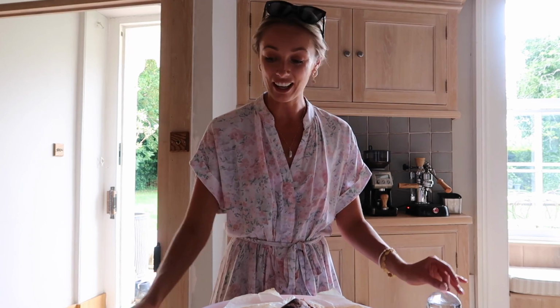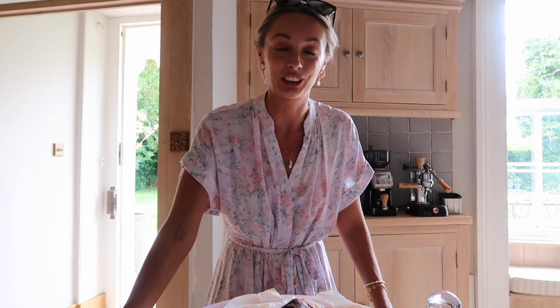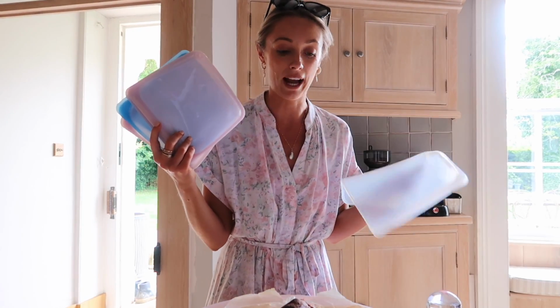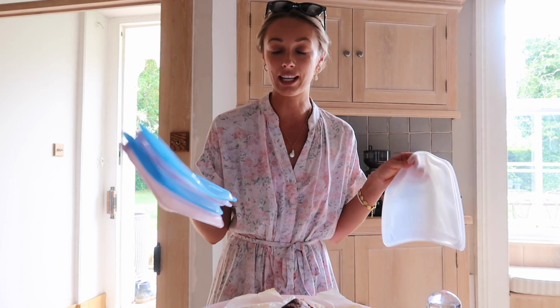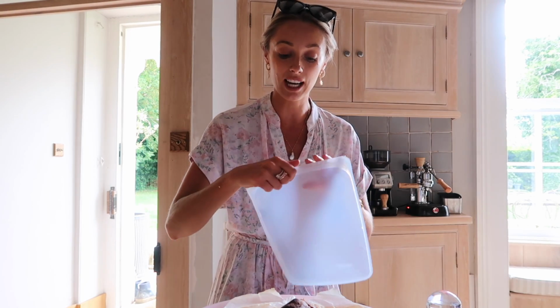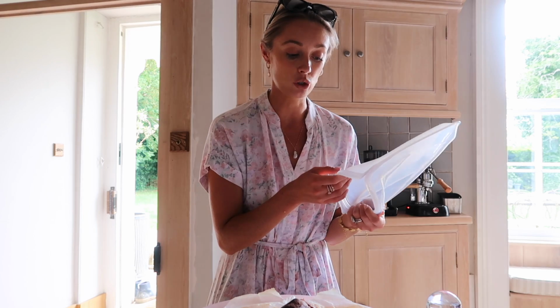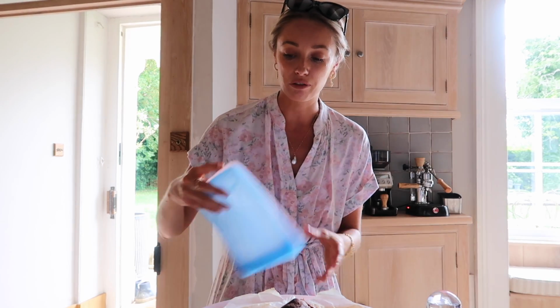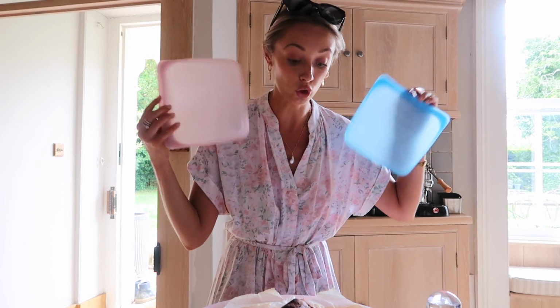And finally I ordered, and you can tell I was literally just trying to make up the value, which I think was £165, to get free postage. I ordered a load of stasher bags. I've mentioned these before and they are fantastic. You can put them in the microwave, dishwasher, oven, freezer. You can sous vide the stuff inside them without having to take it out, and they're a great alternative to single-use plastic freezer bags.